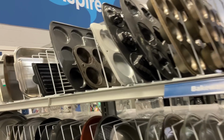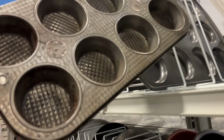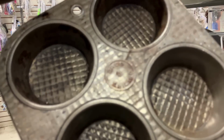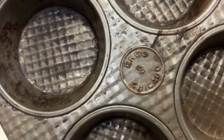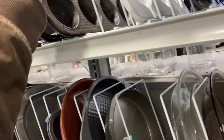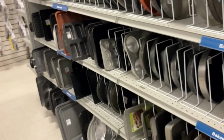Now here's an old tin. Let's take a look at it and see what it might say. It says Echo and Chicago. Is that what it says? Wait a minute. Urco? 8 Chicago, something like that. Anyway, that's $5. I think I'll just leave that there. I don't see anything too antique-y.